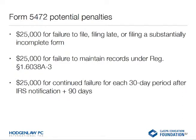Substantially incomplete, I don't think that's actually defined anywhere, but probably most of us have a sort of gut feeling about what that means: filing it to the absolute best of your ability in general terms. But how to interpret that, of course, there's always a little gray area. In any case, with a $25,000 penalty, it's not something you want to mess around with.